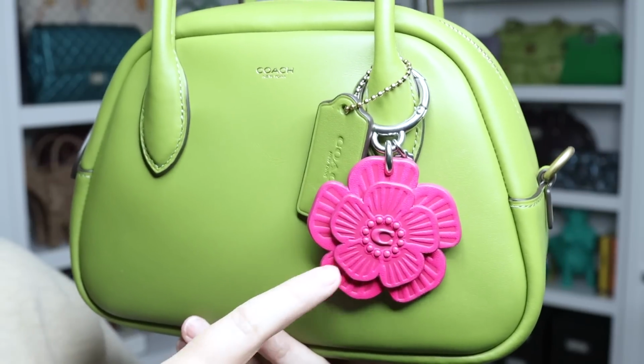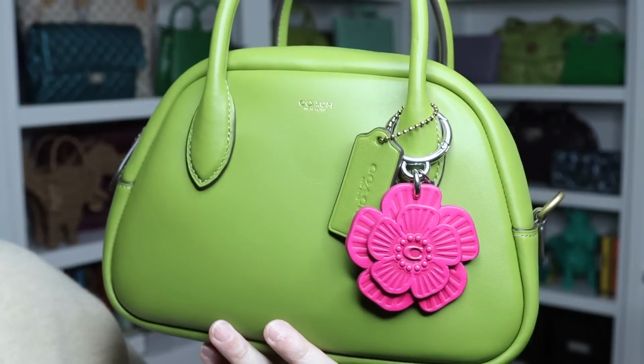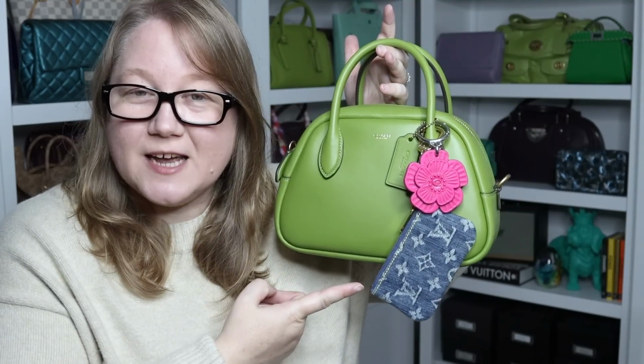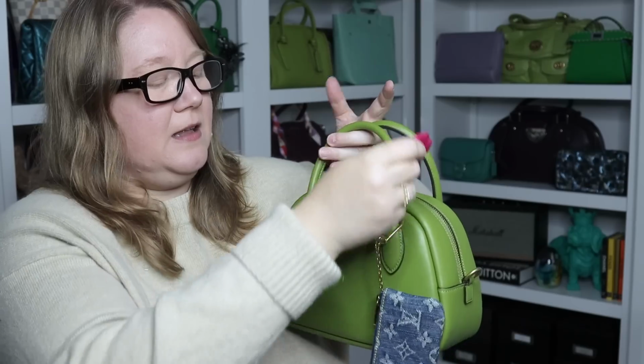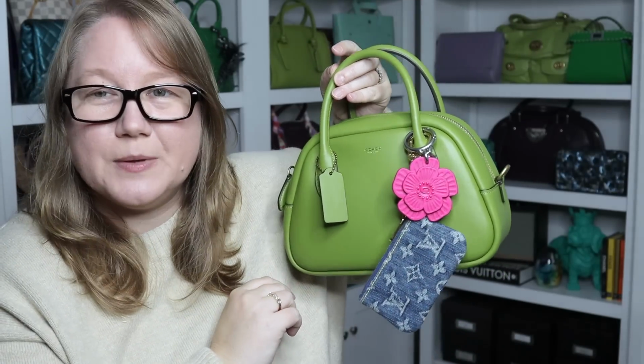So that was a tonal look. You could also go for more contrast like this. This is the Dragon Fruit Tea Rose bag charm. Those look great together. You could also pair a Louis Vuitton clay. I think without that charm on top of it, it doesn't look as good. I like the flower there to give it a little bit more dimension.